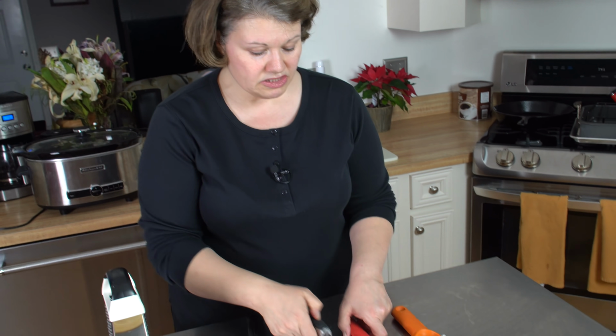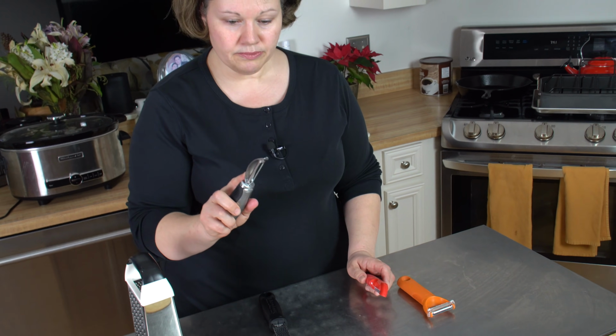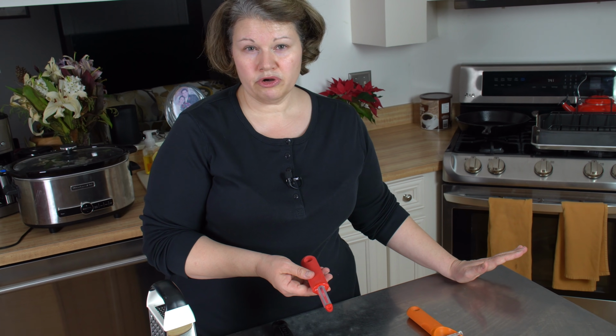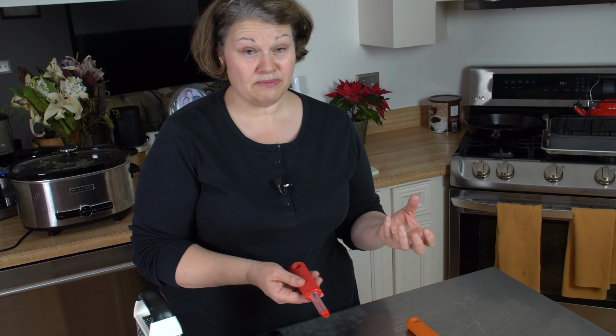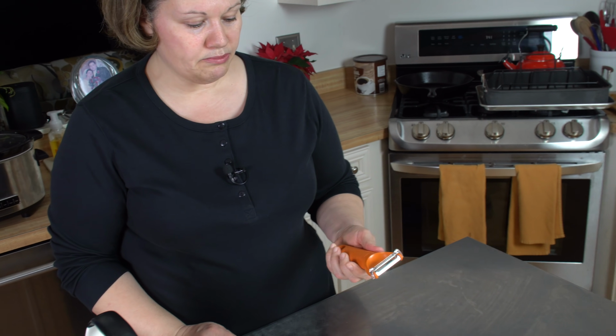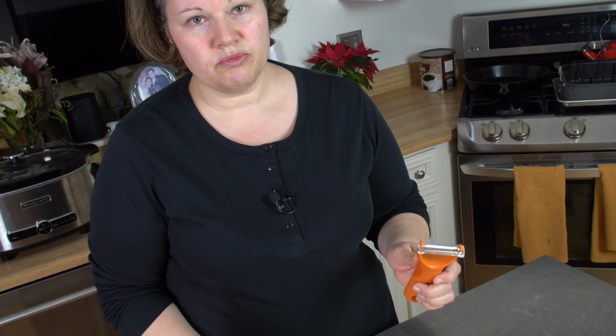And then I do have these other tools, which is I use a peeler. I have a serrated peeler, which basically is great for either slippery or waxy types of fruits or vegetables, like for example, tomatoes. You can peel a tomato with this. And then I have my julienne blade, which basically is a way for me to make zoodles.